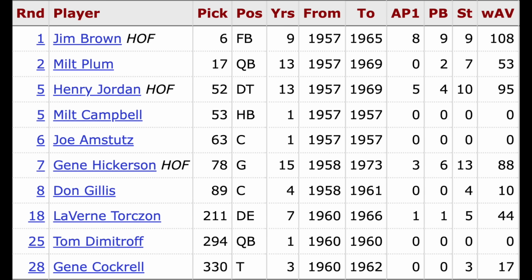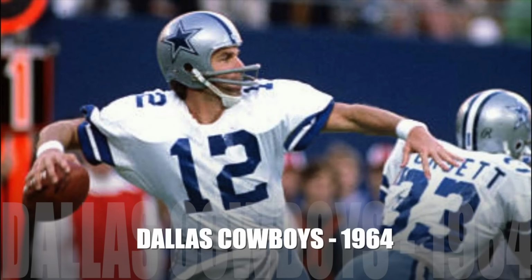They did win it all in 1964, and then after 1965, Jim Brown retired. But still, this was a hell of a class, even if a lot of people nowadays might not remember anybody besides Jim Brown. Dallas Cowboys, 1964.